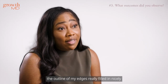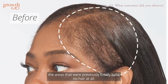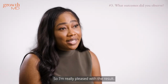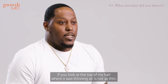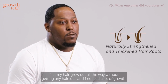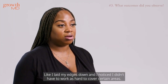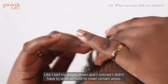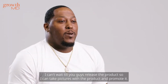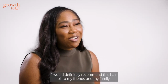I noticed that the outline of my edges really filled in nicely. Areas that were previously totally bald, no hair at all, I started noticing hair growing there. So I'm really pleased with the results. If you look at the top of my hair where it was thinning, it's not as thin. I let my hair grow out all the way without getting any haircuts, and I noticed a lot of growth. I would say after about 4 to 6 weeks I was able to notice results. I laid my edges down and I noticed I didn't have to work as hard to cover certain areas. It just became an easier prep in the morning as time goes on, that my edges were becoming fuller. I can't wait till you guys release the product so I can take pictures with the product and promote it. I would definitely recommend this hair oil to my friends and my family.